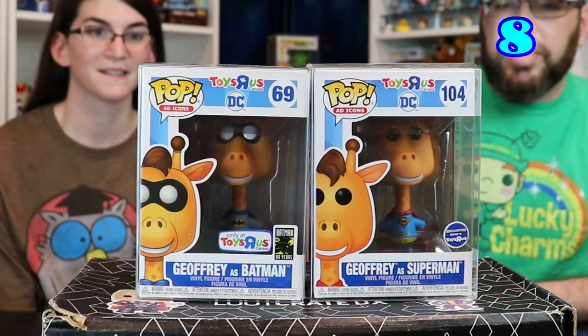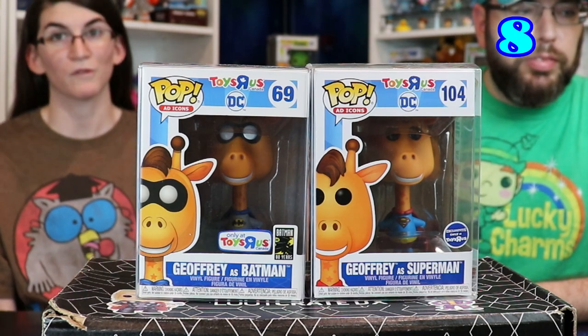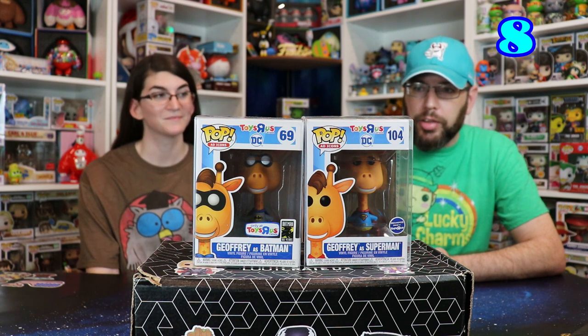What's really cool about these, Lindsay? It's dressed as Superman and Batman, and we got them from What the Dad I Buy Today. And that's really cool because these are Toys R Us, and they're the Canadian exclusives. They are. So inside the R on Toys R Us is the little maple leaf.